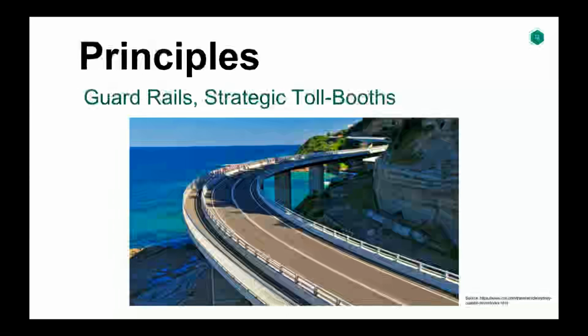The second one was we wanted to make sure we build guardrails around the existing roads that developers take. And guardrails meaning a security guardrail.